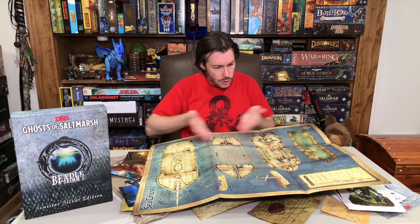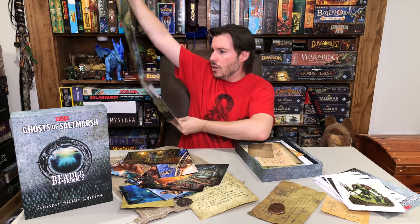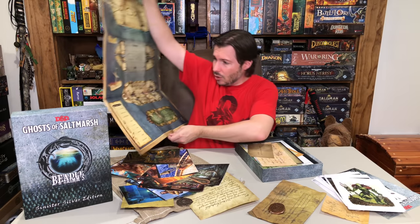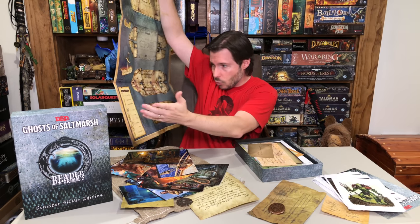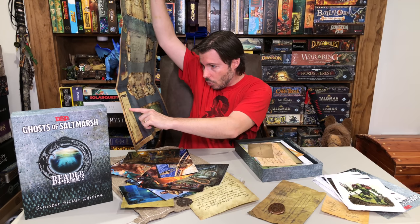And you can see you've got the top part here with the ship. Let's see what we've got over here. We've got a scale right here: 1 square is 5 feet. And then we've got a doorway, open porthole, and closed porthole.